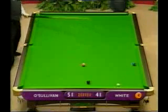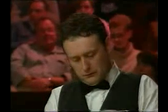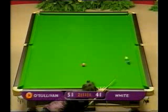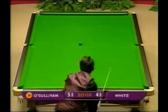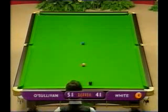Jimmy White, 19. Yeah, it's not bad. He's not put any pressure on Ronnie O'Sullivan, but he's not left the blue on. 10 points in it. Ronnie needs the blue. Jimmy needs the 3 remaining colours. The pace of the cue ball there was wonderful. So Jimmy's going to have to pull out another good safety.